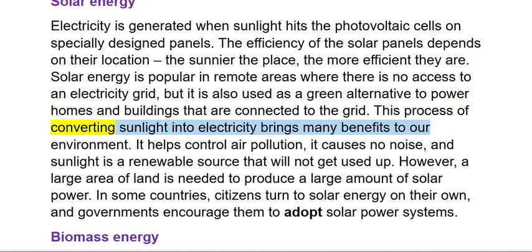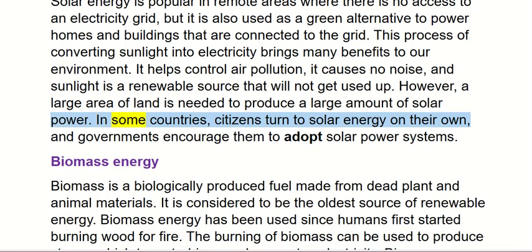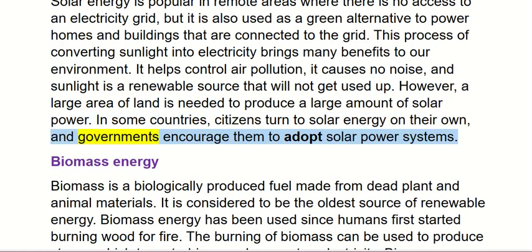This process of converting sunlight into electricity brings many benefits to our environment. It helps control air pollution, it causes no noise, and sunlight is a renewable source that will not get used up. However, a large area of land is needed to produce a large amount of solar power. In some countries, citizens turn to solar energy on their own, and governments encourage them to adopt solar power systems.